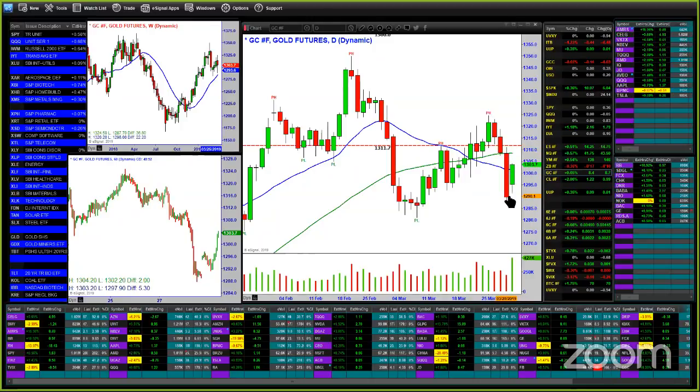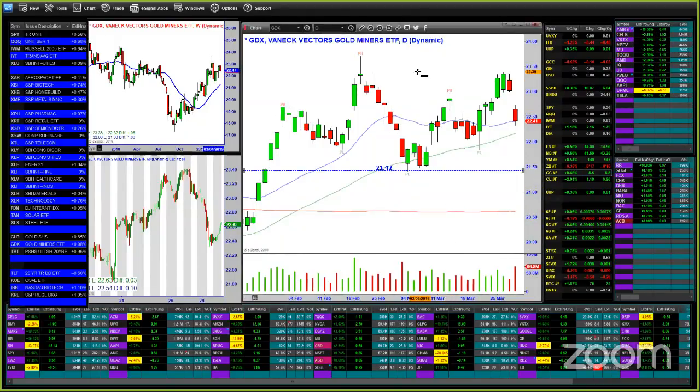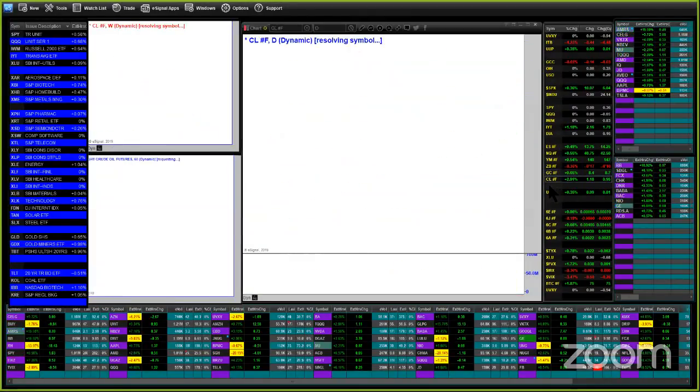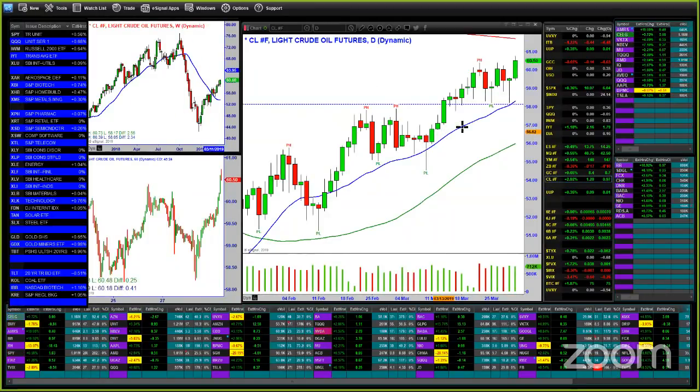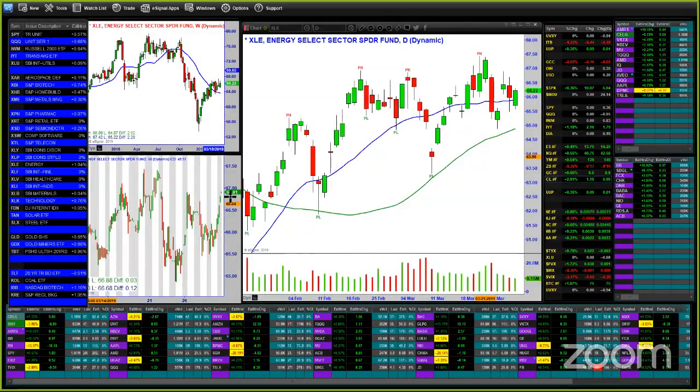All right, so gold whipping back and forth here. And as mentioned yesterday, the gold miners were looking pretty darn good until yesterday. They started to head lower. So more whippy price action. And now, with the gold miners, we've got a trading range. So back to sideways there. And oil, bull trend continues. Move up here and just looking for those energy stocks to find some legs and join the party.